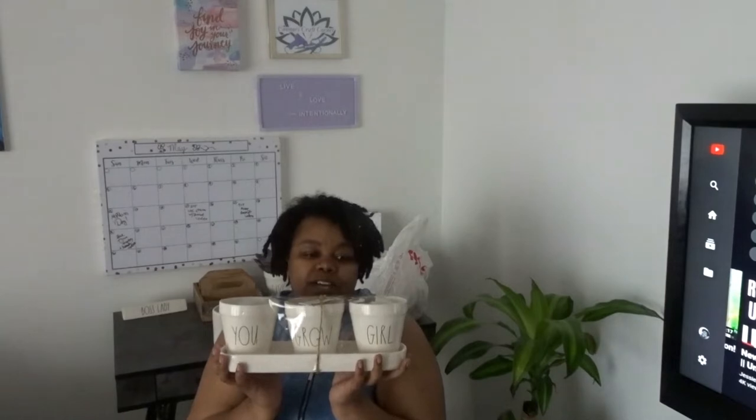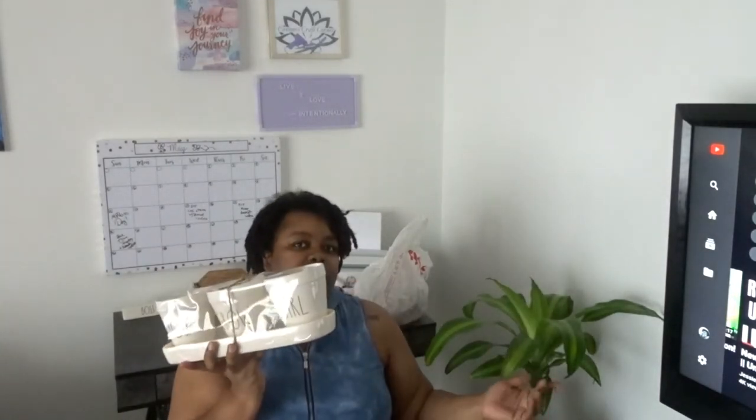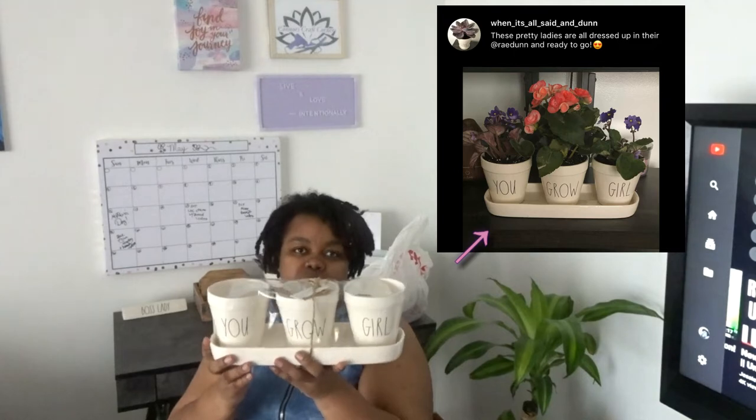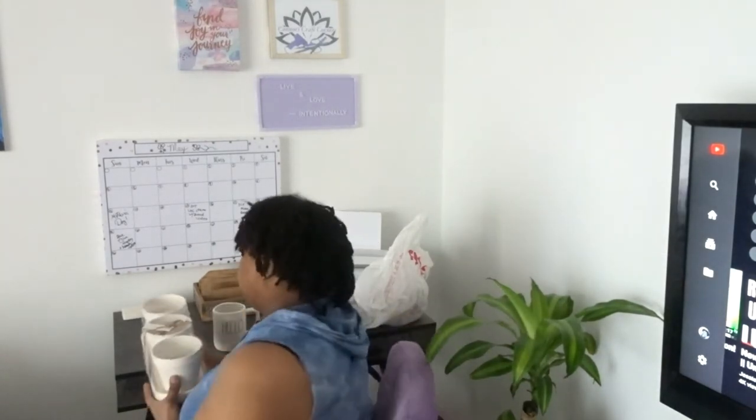All right, guys. So, we have this triple planter here. I'm very excited about this because I have all my plant babies. You can see my mass cane is right here behind me. But I have several more plants that I want to get. So, I was really excited about this. This one, I was happy to find.